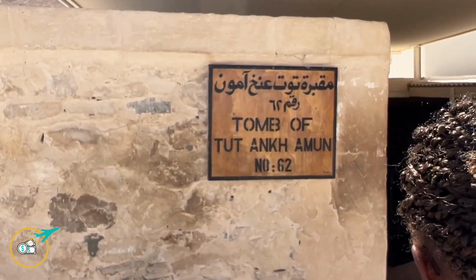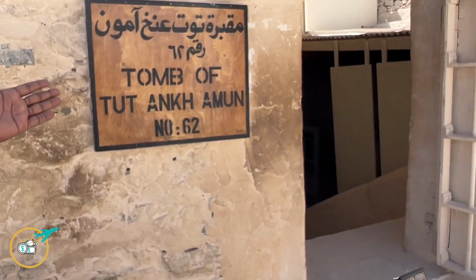Now, you cannot enter all the tombs in Valley of the Kings. You can only enter 3, which we did, Ramses and a couple others, and then you have to pay extra to enter King Tut, which we are about to do right now.